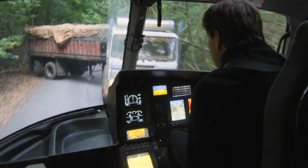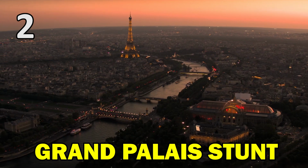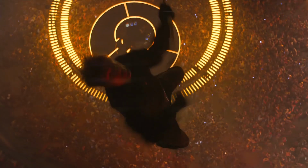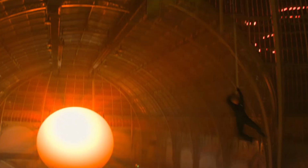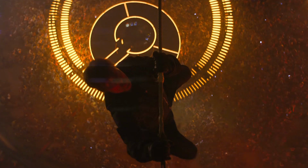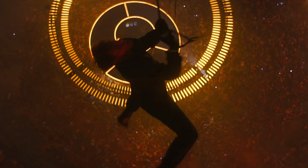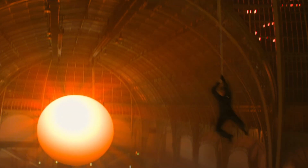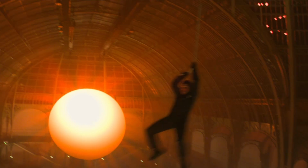In the movie, after the halo jump in Paris, we see Cruise and Cavill land on the roof of the Grand Palais, but a further stunt sequence filmed inside the Palais was cut. The deleted scene featured Cruise swinging from a rope over the crowd and was rejected by writer-director Christopher McQuarrie, as although it looked pretty cool, the film was already running long and it wasn't necessary for the story.